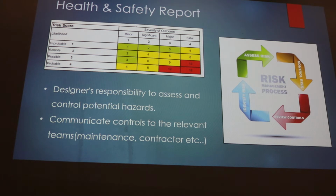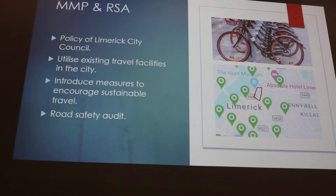One of Limerick City Council's policies is that any developments that will produce significant trip generation and attraction rates must require a mobility management plan. The main aim of our mobility management plan was to utilise existing travel facilities in the city. An example of this shown on the right here is the Coca-Cola bike sharing scheme, with stations located within a minute's walk of the development.